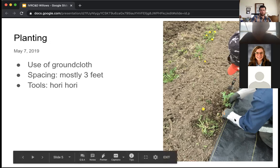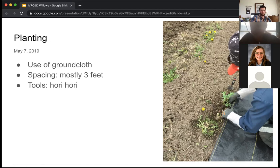And I played a little bit with planting a few closer together at the ends of the row. And then I did have some plants die off. So there are a few that are spaced more like 6 feet apart. So I'll get to see what happens when these willows are planted 1 foot apart, 3 foot apart, 6 foot apart. And then the tool I use for planting is a hori hori.